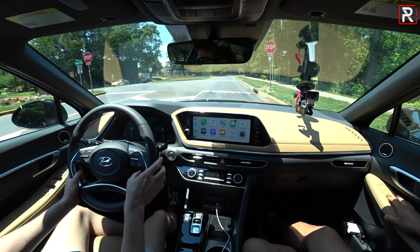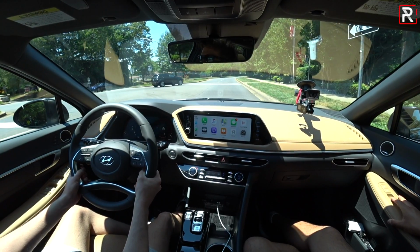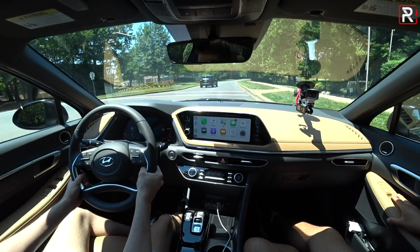Got my Acura gauges now. Yes, your Acura Type S gauges. All right, here we go. Oh, we got a little slide. All right.